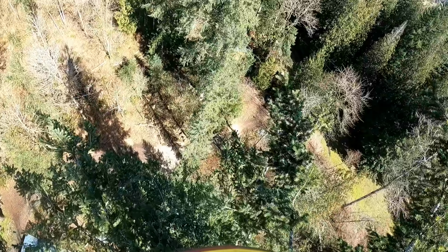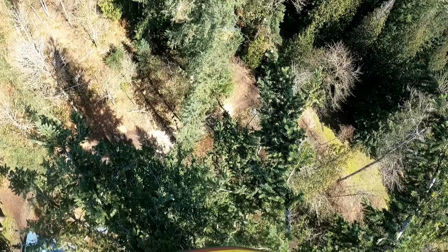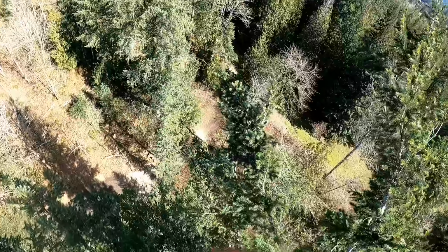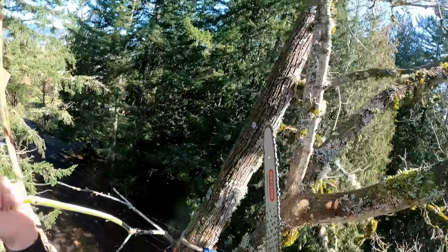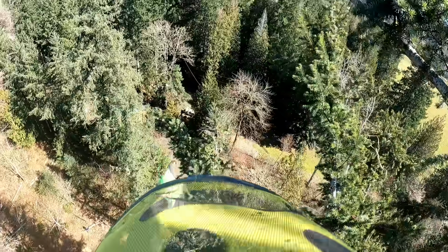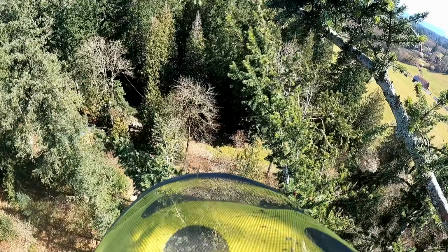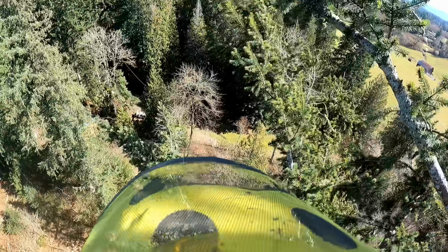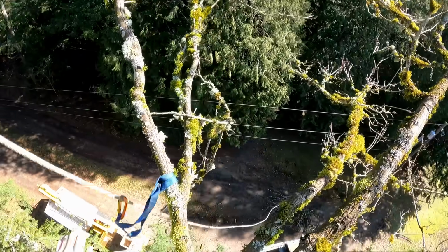Yeah, I'm pretty sure I've never been this high in a tree before. And I've been in some pretty large trees. He's out there on that limb walk. He's so far out there. I think I'm just gonna wait to talk to him. He looks like he's probably struggling. All right, got one on.